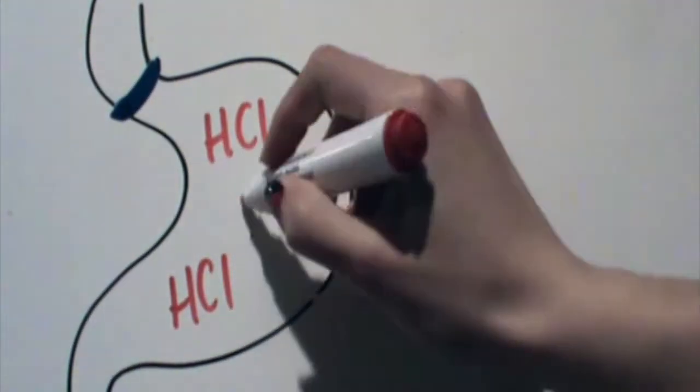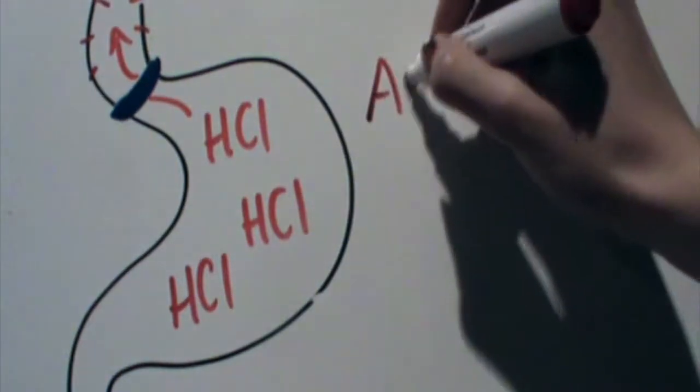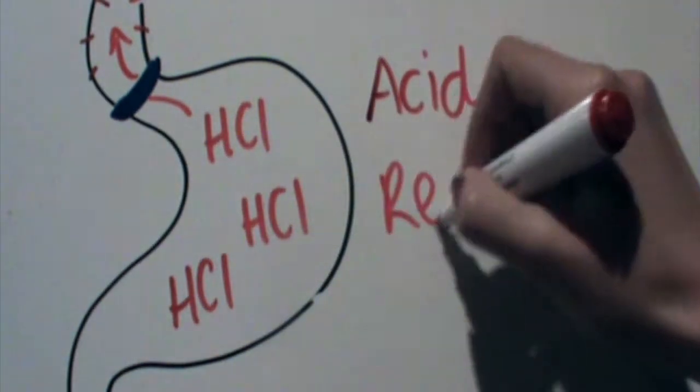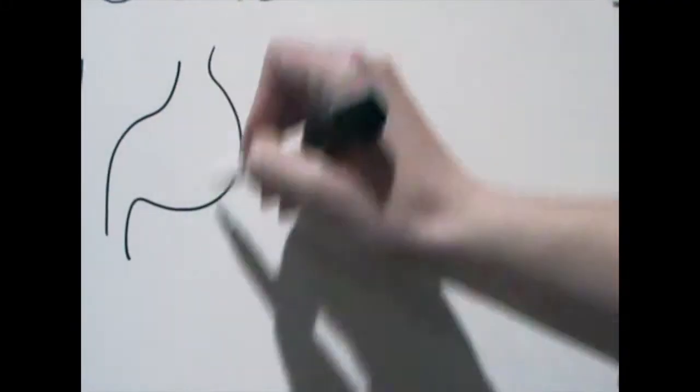In others, there may be a problem with the muscular band at the top of the stomach that keeps the stomach tightly closed. This may allow the acid to escape and irritate the esophagus. This is called acid reflux, which can cause heartburn and/or inflammation of the esophagus.